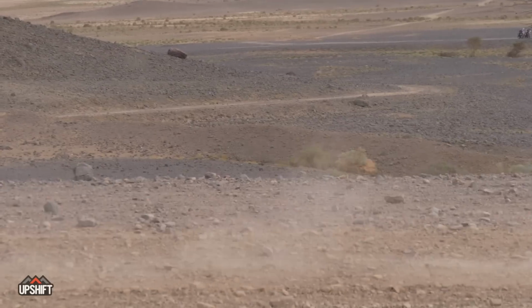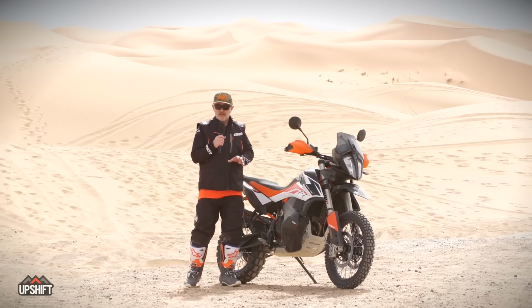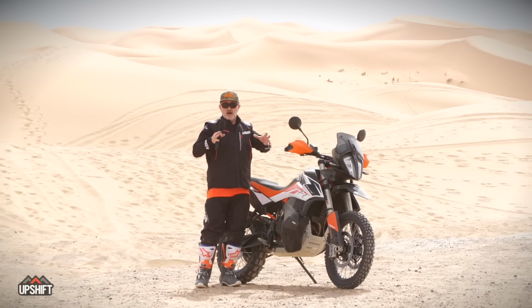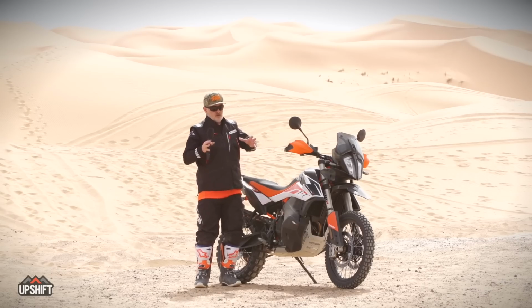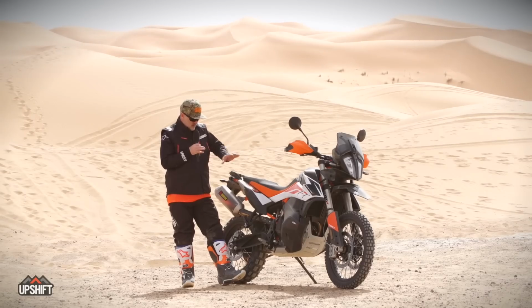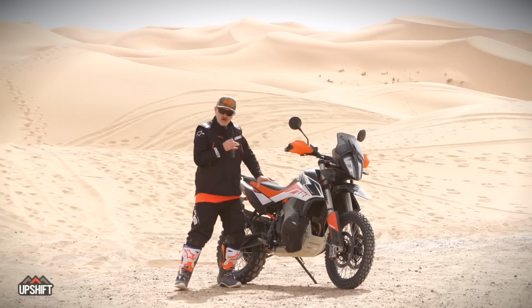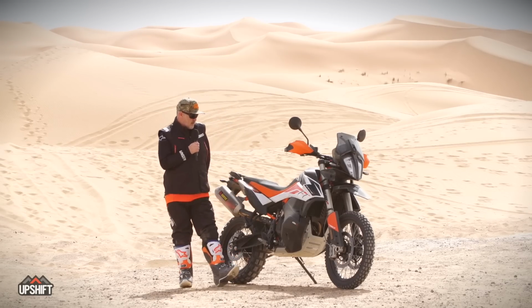The fuel tank is much lower, so on this bike it's a huge improvement over the 1090, because that thing was up high. You could really feel it off-road, moving back and forth. But yeah, with the 790, the key design for me is having that fuel down low. It makes the bike much more manageable.